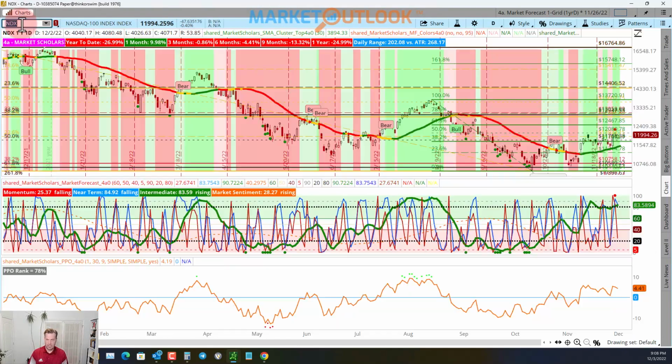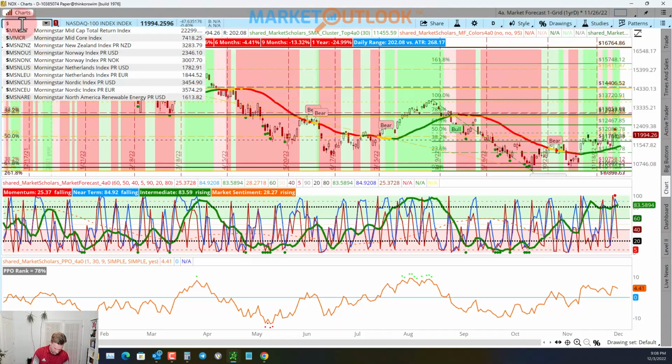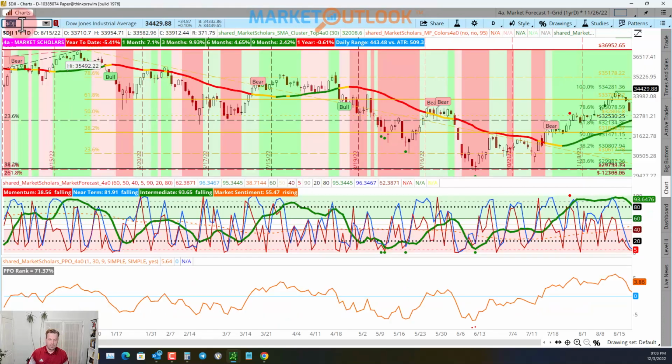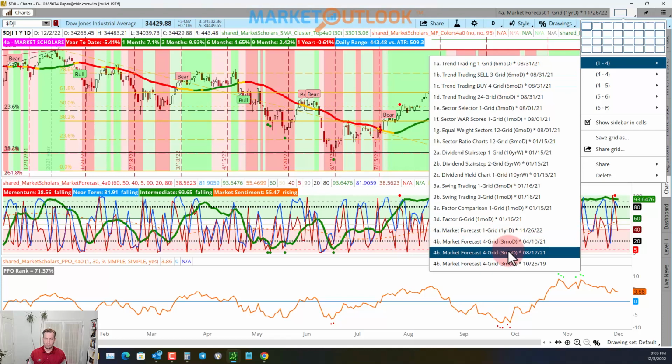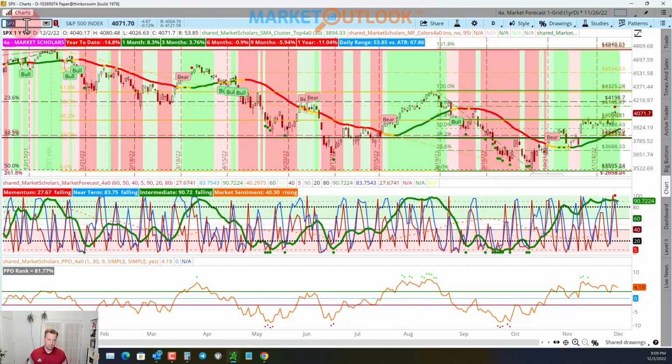Of course, it's higher on the Dow. The NASDAQ is still in it, down to the 28th percentile, and then your Dow Jones Industrial Average is not only out of bearish territory, it's actually almost in bullish territory. It's above the midpoint of the chart. So again, showing how bullish on a relative basis the Dow has been.